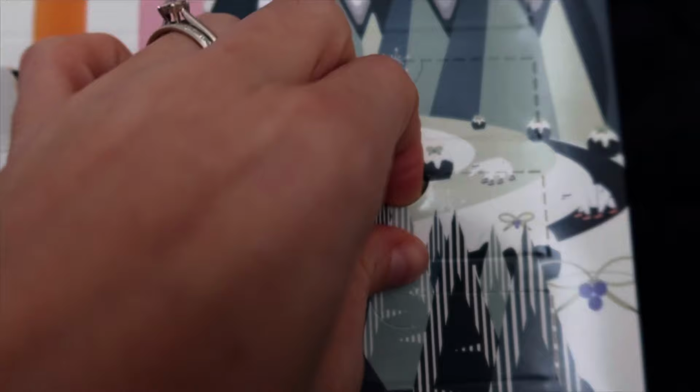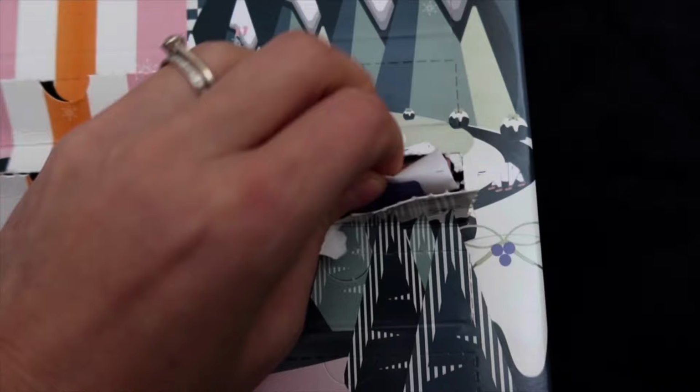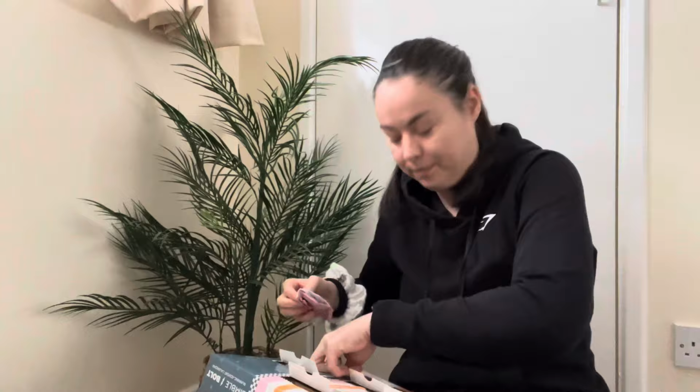Open. Oh, I don't know what this one is. What is that? I feel like I'm saying that every time. What's that? Is it coffee? Okay, I need both hands for this. It is coffee. So we have two pouches on this one, and it's definitely coffee. I can smell it already.